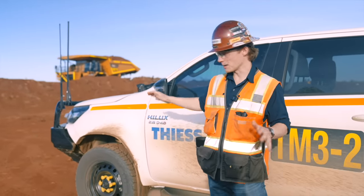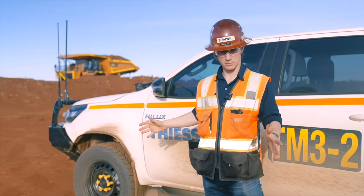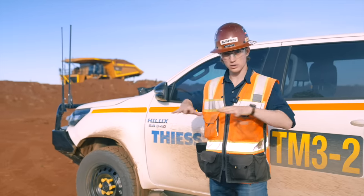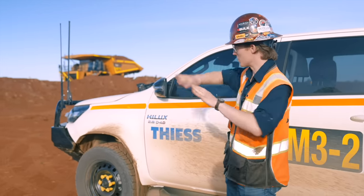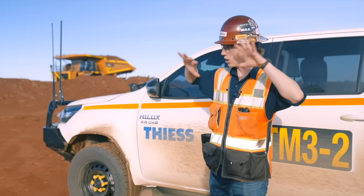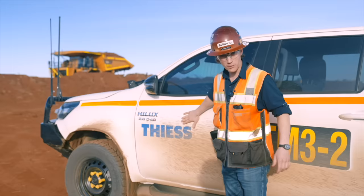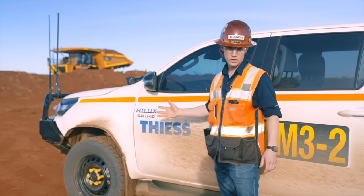Now we are at the Pembroke Resources Olive Downs Complex. This is a metallurgical coal mine, greenfield operations. So the mine right now is not active. All of this is brand new. Thiess, who we're formally with today, is the mine contractor of choice.